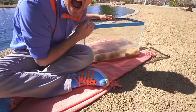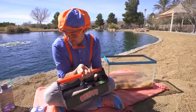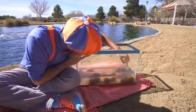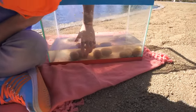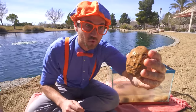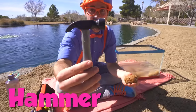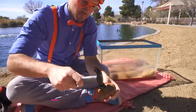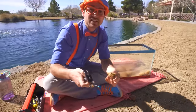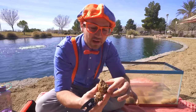Oh, I think they're ready to be opened. Okay, let's grab our tools and let's open them up. Let's see, which one should I grab? Whoa, this one looks great. Okay, let's take it and use our hammer and break it open. Whoa, did you see that? It just split into two pieces. One, two. Oh, look right here.